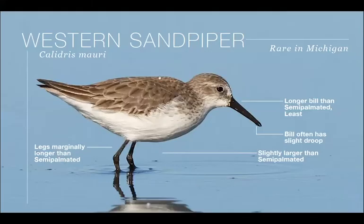So the outlier in this group is the Western sandpiper. When you're sorting through peeps and you see one that has a longer bill, you might have a Western. They're rare in Michigan, but we do get them pretty much every year, usually mixed in with a flock of other peeps. So if you see something that strikes you as maybe a semi-palmated, but the bill is much longer and it has a slight bit of a droop at the tip, but everything else checks out, black legs, not a leaf sandpiper, doesn't really have much patterning on the back here, you could have a Western. I wouldn't ever default to this bird.